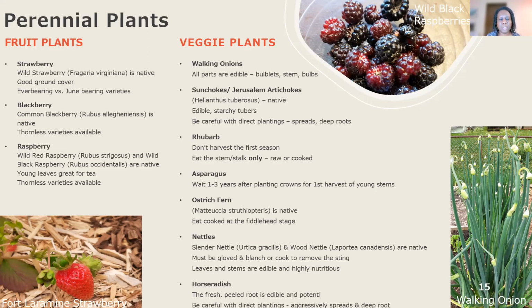Next is ostrich fern, which is also native. A lot of people don't realize that this is one that you can actually eat. And you eat it at the stage when it first emerges in the early springtime, before the leaves begin to unfurl, and we call that the fiddlehead stage. So you want to eat it in that fiddlehead stage, and you can just chop that off and saute it or cook it up like any other vegetable, and it's delicious.